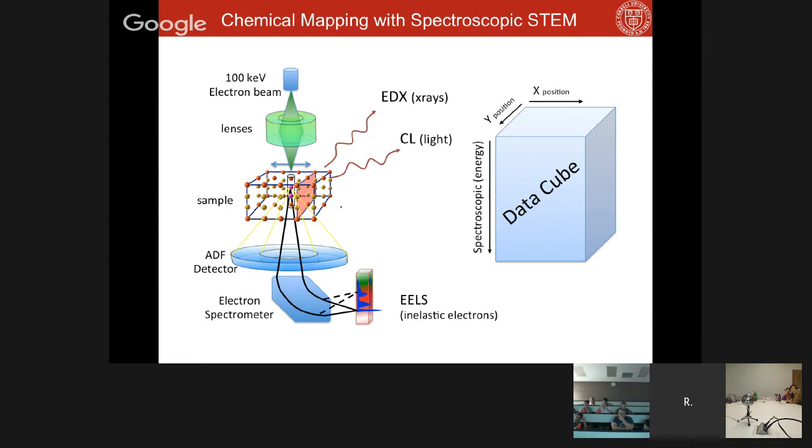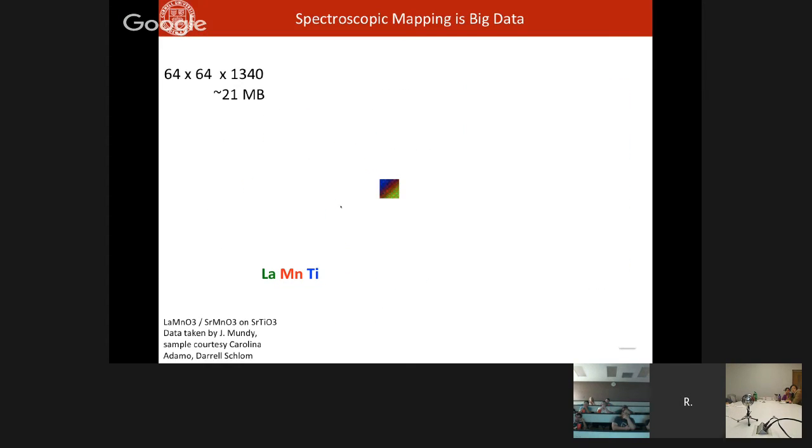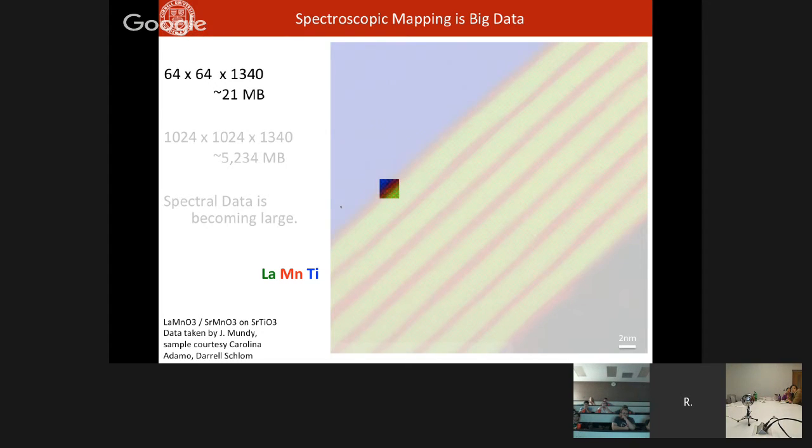And when we collect them, we get these huge data cubes. But if you process it, you can turn it into chemical maps. So this is a 3D crystal structure, and with atomic resolution, we can see the lanthanum sites, the titanium sites, manganese sites. It used to be that this was something you could only do over a tiny little square at best, but the aberration-corrected tools also give us beam currents that allow us to take huge data sets.